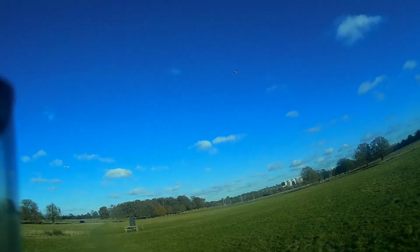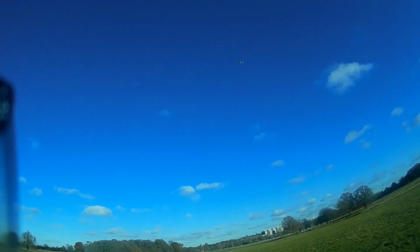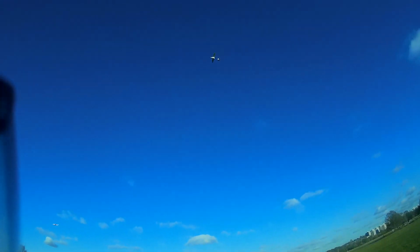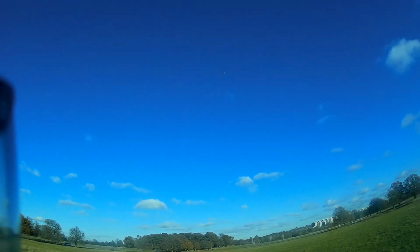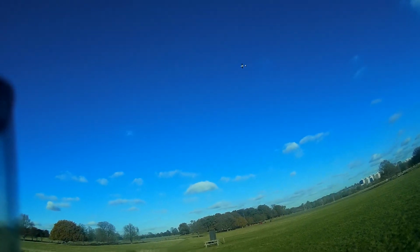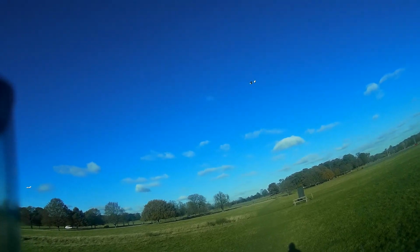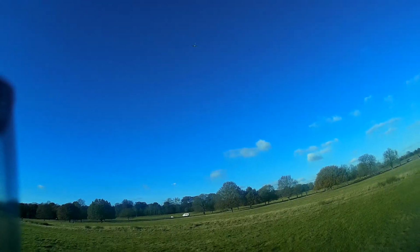Martin's right, it does add weight to your model, but in this instance that's not a bad thing, because this is 250 grams or just under. So a little bit of weight isn't a bad thing in winds like this, and it is quite windy today, I must admit. When I left home, it was blowing about 1 to 2. Got up here and it's totally different, because there's nothing to stop the wind at all. It just comes straight in.